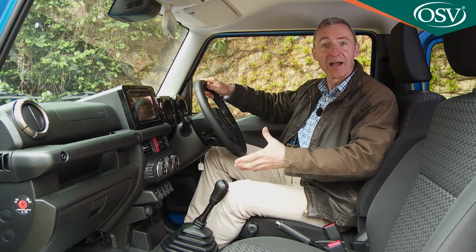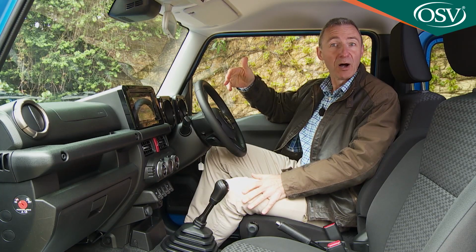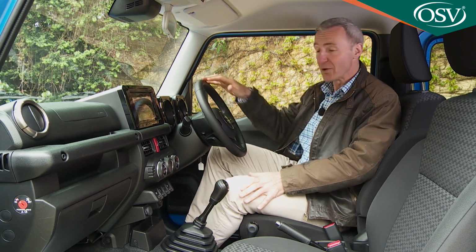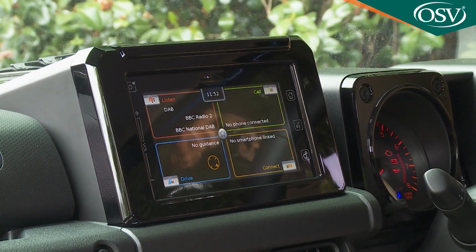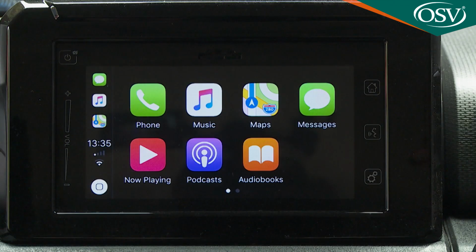You're positioned high and commandingly on redesigned seats with wider cushion frames that help better absorb off-road bumps and shocks. Through the steering wheel, which still doesn't adjust for reach, you view a clear set of permanently lit instruments. And on this plusher SZ5 variant, you get this 7-inch smartphone link infotainment touchscreen for the DAB audio system, and that also includes Apple CarPlay and Android Auto smartphone mirroring.